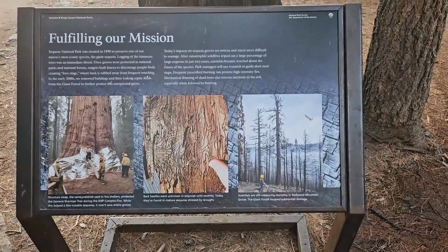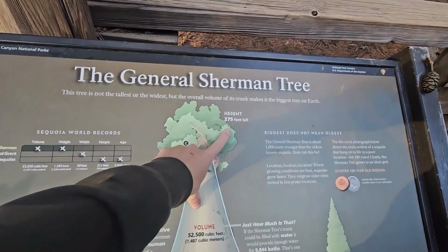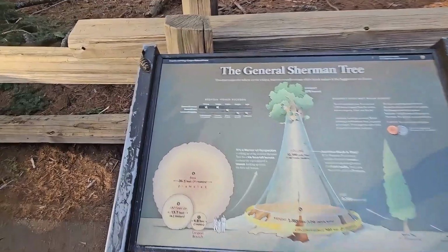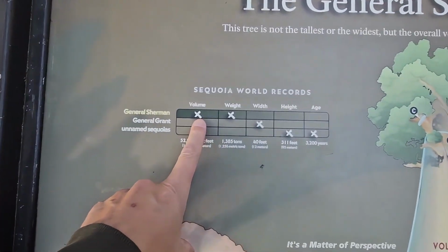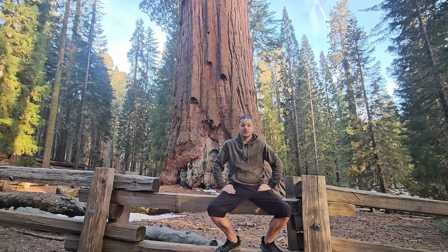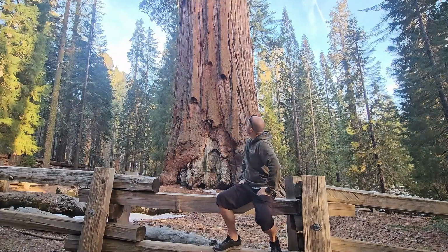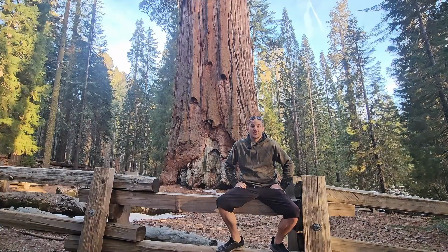We did it on 0.5 so you can see the whole tree. So that's the most volume, most weight. We made it to the General. Man, this dude is something else. It's the biggest sequoia in the world by volume and weight.